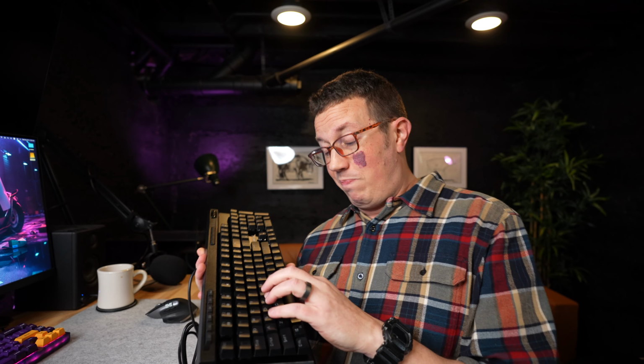It actually feels pretty nice considering how much of a budget keyboard this is. And yeah, I should have got brown instead of blue switches. Did that by accident. It still sounds pretty good and feels pretty good outside of that metallic pinging noise.